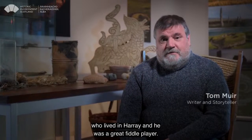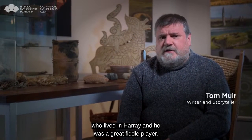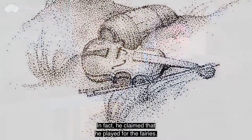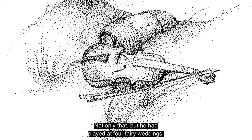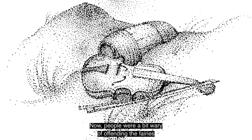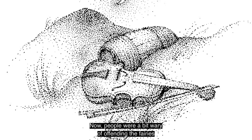There was an old man who lived in Harray, and he was a great fiddle player. In fact, he claimed that he played for the fairies. Not only that, but he had played at 4 fairy weddings. Now, people were a bit wary of offending fairies or anybody that knew the fairies.